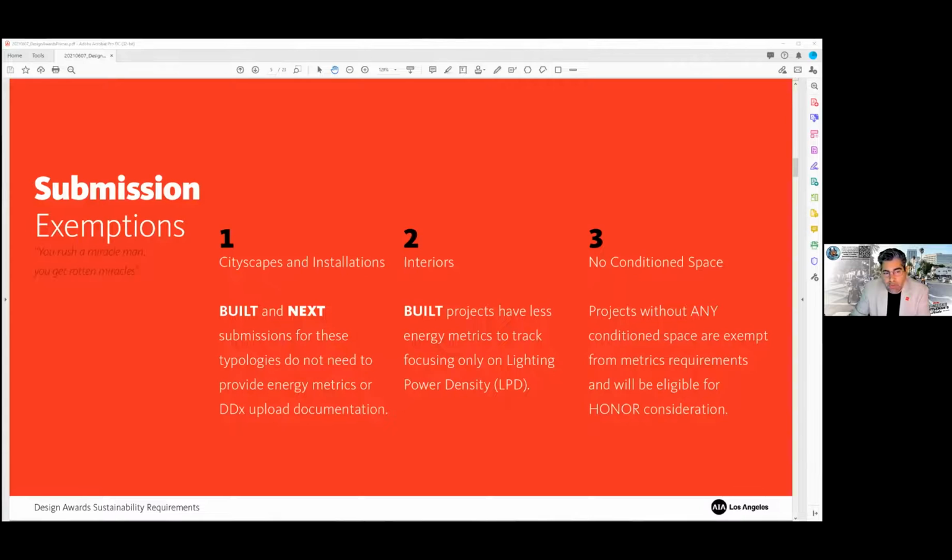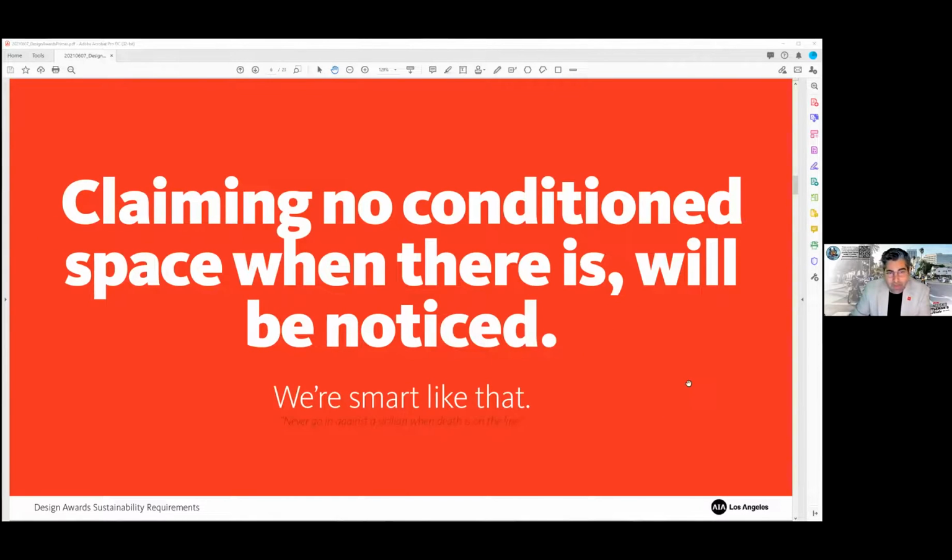Interiors projects, so built projects have fewer energy metrics to track on the interior side, so we're focusing only on lighting power density for those. And if you are submitting a project that has no conditioned space, projects without any conditioned space are exempt from metrics requirements and will be eligible for honor consideration. With that said, claiming no conditioned space when there is will be noticed. We're smart like that.